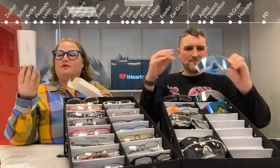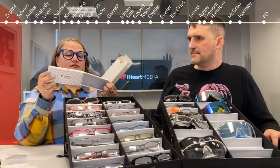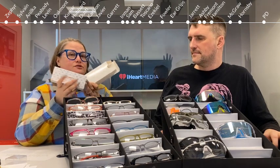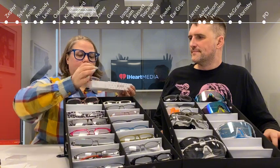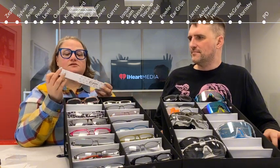Now, I kind of wanted to remind everyone, we do have this new case system, eco-friendly, recyclable, or reusable. Basically, you can just reuse this. If you don't want to put your glasses in it, you can use it to keep pens, keep paper clips, whatever you want to do. Organize your things. They're stackable as well.